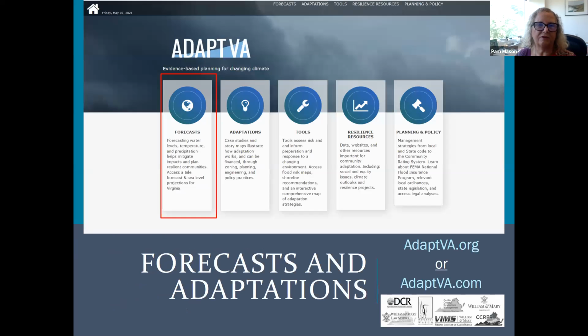So this is the front entering page of AdaptVA. I would note for you all that we actually have two URLs, adaptva.org or adaptva.com. And this is the entry page.